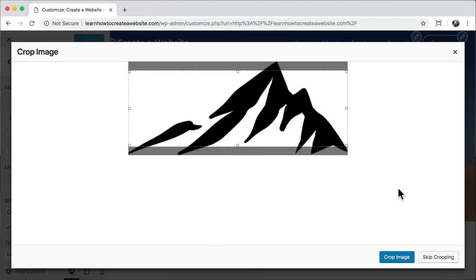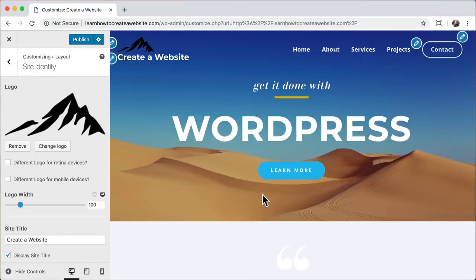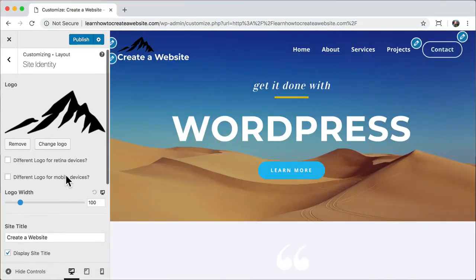And make sure you skip cropping. We don't want to crop the logo. And now it shows up. And that doesn't look great for two reasons. The text needs to be on the side of it, and that logo needs to be white.